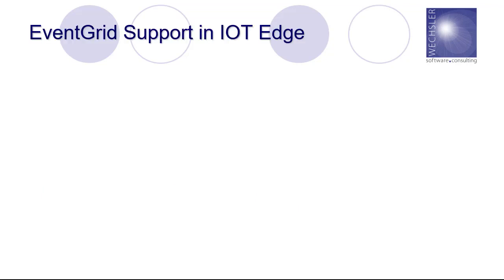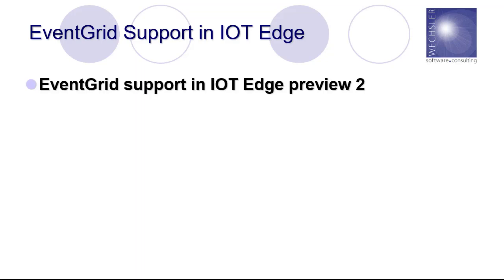What is this about? Well, it's about Event Grid support in IoT Edge, especially in IoT Edge Preview 2. If you're new to Event Grid, it's the global Azure messaging infrastructure, kind of a global message bus in Azure, where a lot of services publish events to it and also a lot of services are subscribing. You can also use it for your own events and create your own custom topics, for example.